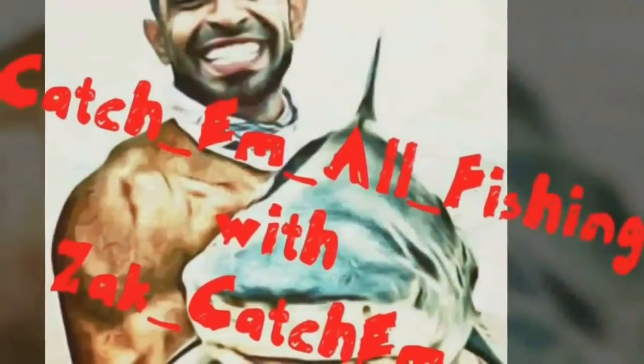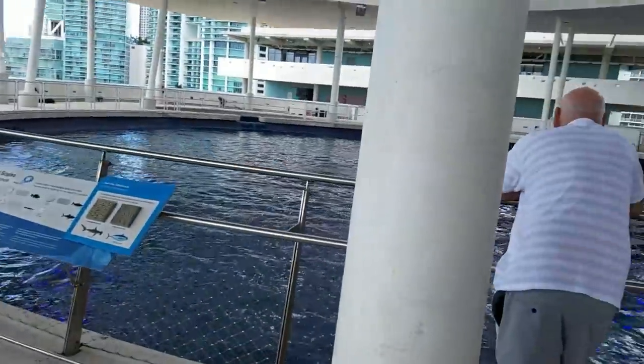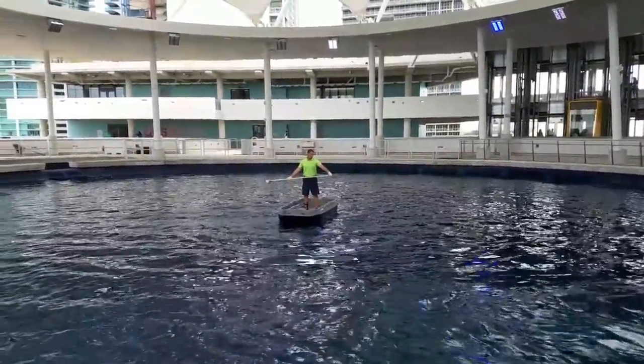Let's catch them all with Catch 'em All Fishing with Zach Ketchum. All right, guys, we're hightailing it to the bottom. We're going to see what happens. First, I just can't get over the surface feeding. I'm so lit up about the surface feeding. All right, he's not moving. Let's go to the bottom.